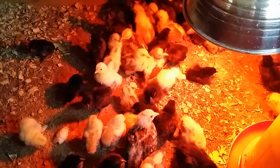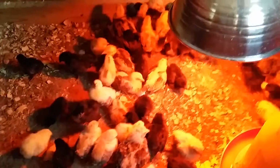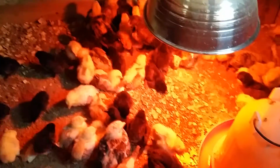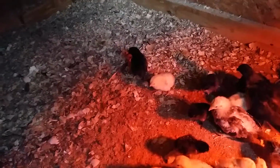So they need an opportunity, in my mind, to self-regulate, where if they feel like they're a little too cool, they'll come over here and hang out around the heat lamp and warm up. Well, if they feel like they're getting a little too warm, they can go off over here and kind of scratch around and just hang out, and they can cool down. And they do that. I mean, they do it all the time. It's just right now there's not really any over there.